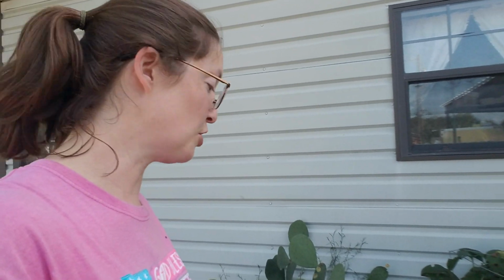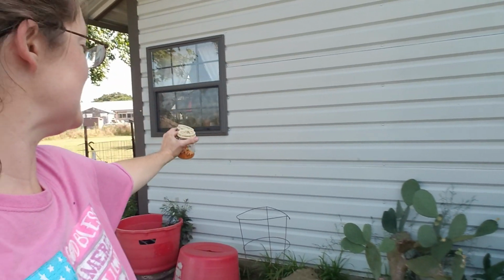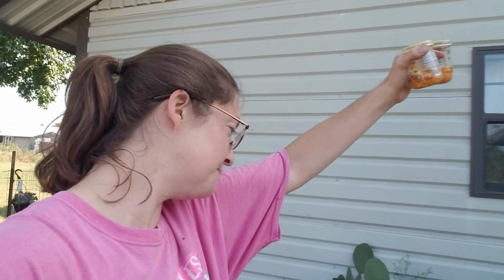I've thought about moving it a little bit to try to get some of the fresher pads on the ground and make sure it re-roots. I may still do that. I don't know. We'll see. But I'm kind of frustrated because this cactus used to cover basically that entire area between the two windows. But not anymore. Oh well, things keep changing on the homestead.